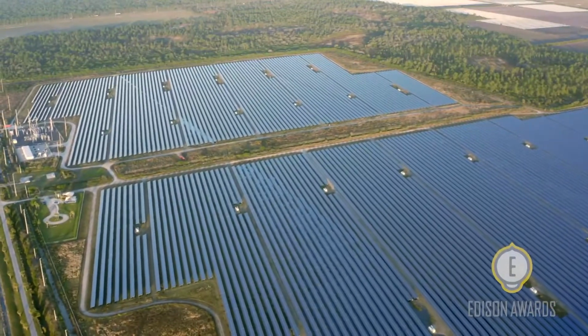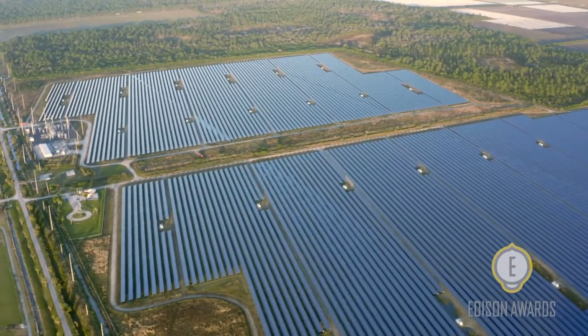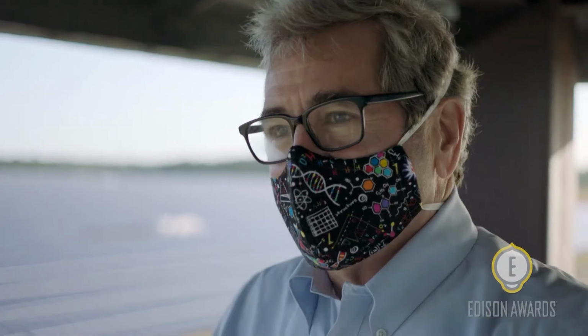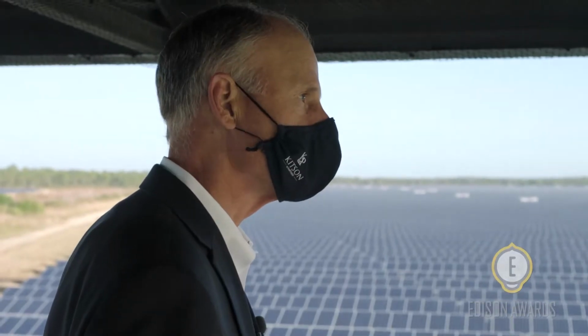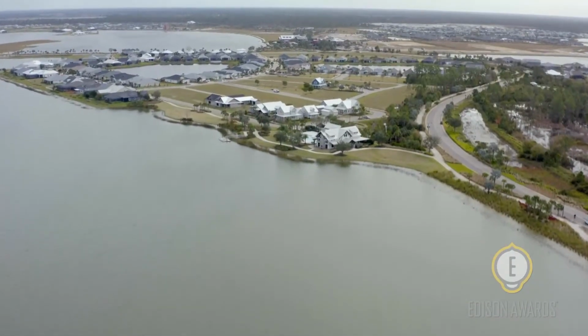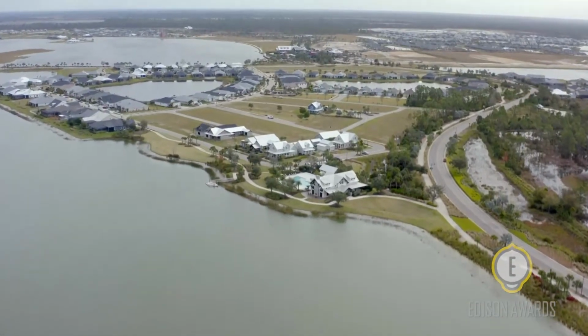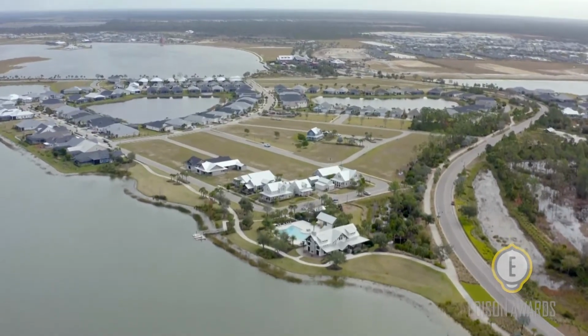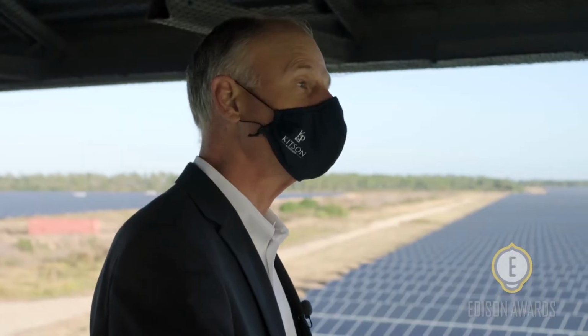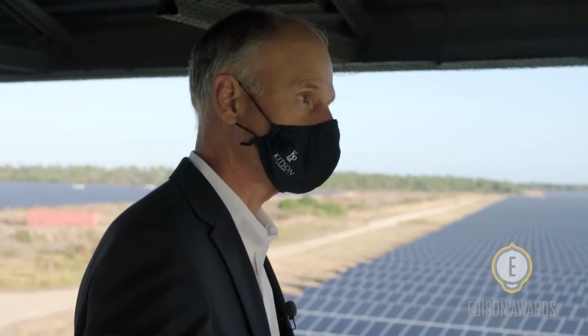It's 700,000 panels on about 800 acres of land. So it is a very large solar field. That's more than enough to power our city at full build-out. It's called Babcock Ranch, the first solar-powered town in the country. So when you look out here, is this our future? It is the future. It's a piece of the puzzle, and it's a good piece of the puzzle.